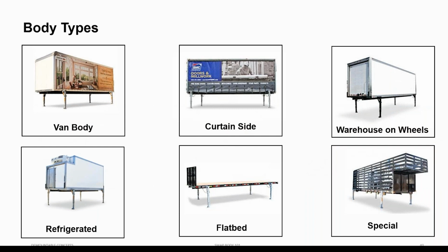To wrap up the body end of things, I did want to mention that there are different body styles for demountable. It doesn't have to just be a van body. They all interchange. So you can have a truck that is a van body today, a flatbed tomorrow, a refrigerated body the next day. It's very flexible and it provides almost like a utility tool, but in a truck format. For the furniture industry, the body in the top right corner is going to be what you see.